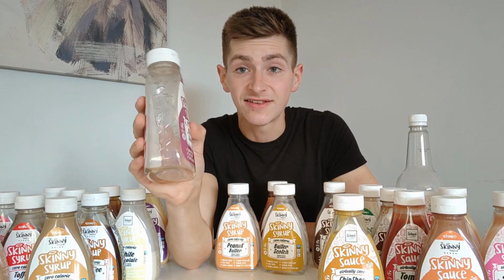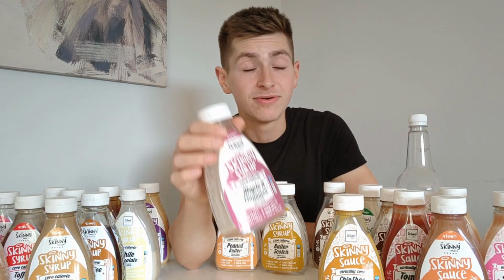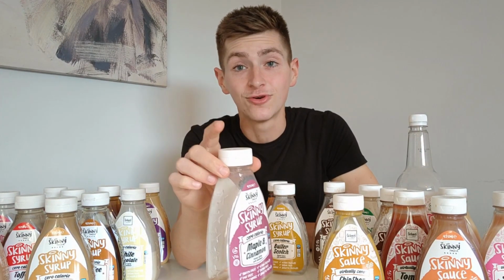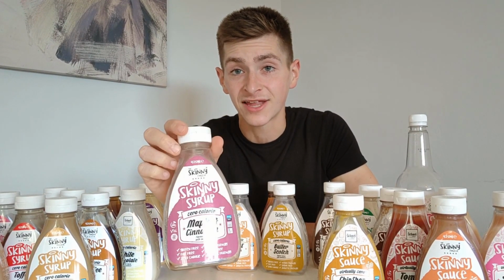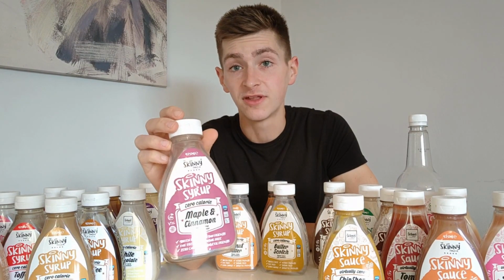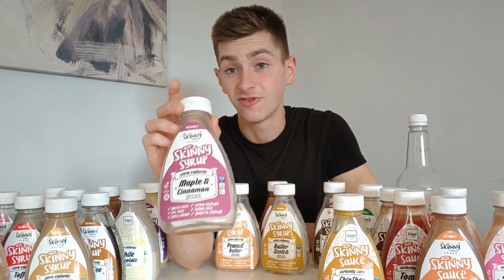The next syrup is going to be maple and cinnamon. As you can see, it's an empty bottle, so it can't have been too bad. Does this taste like maple syrup? Massively. Does it taste massively like cinnamon? Yes. Almost too much. I remember the first time I tried this, there was so much cinnamon in it, it's literally spicy from the cinnamon, but that's what cinnamon's supposed to be. So if you love cinnamon and you love maple syrup, you will love this. If you don't like a shit ton of cinnamon, I wouldn't recommend it for that reason alone.